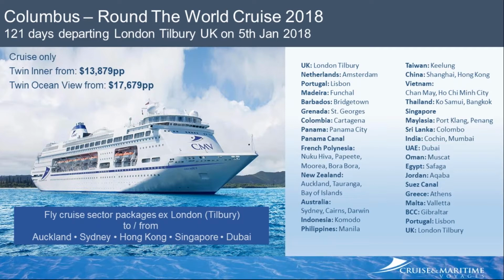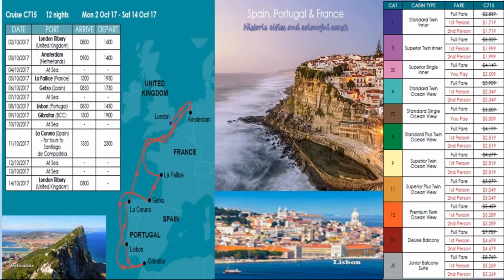We've got lots of fly cruise packages that you can take, where you can fly up to Singapore from Australia. You can join the ship in Sydney. You can do the round cruise. You can join in Auckland, Hong Kong, Singapore, or Dubai. Once she gets into Europe, I've just put some sample itineraries in to give you an idea of exactly how far and wide we will cruise your clients.